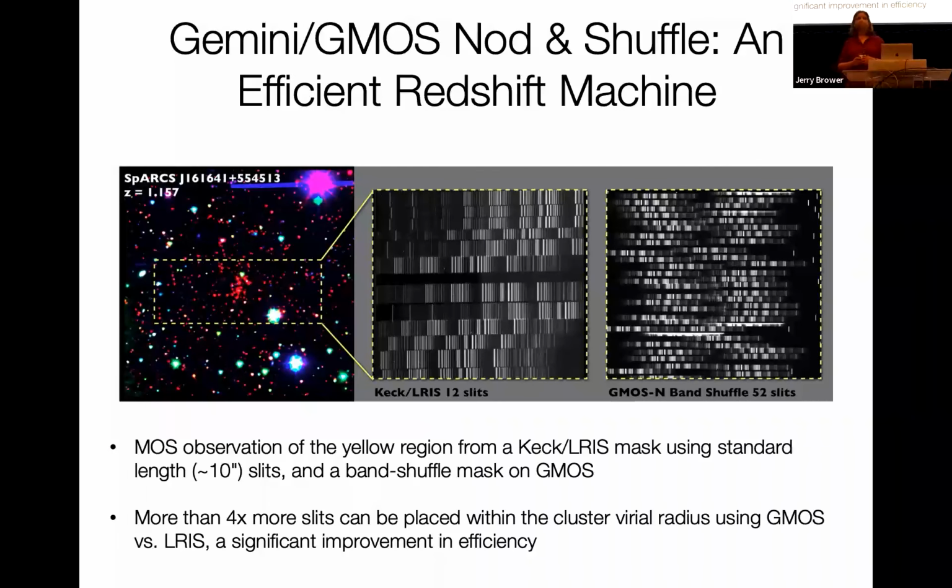Now, GMOS offers nod and shuffle, which is a rather clever way of doing sky subtraction. And this means you can make observations with much shorter slits than you can with a regular multi-object spectrograph. And that means you can pack in many more high-priority targets, potential cluster members, onto one mask than you can with other multi-object spectrographs. I'm showing you there an example on the right from GMOS. These are real masks. There are 52 slits on that mask, and in the middle, a real mask from Keck Elwes. So you can see that with GMOS, you can get an efficiency of more than 4 times what you can with a regular spectrograph. And that makes GMOS a really efficient redshift machine.